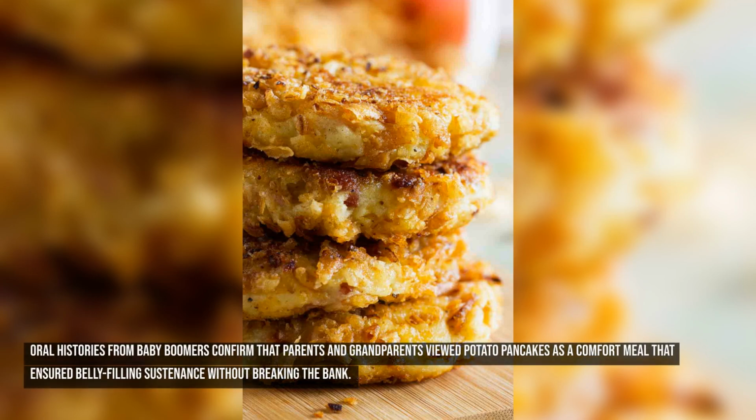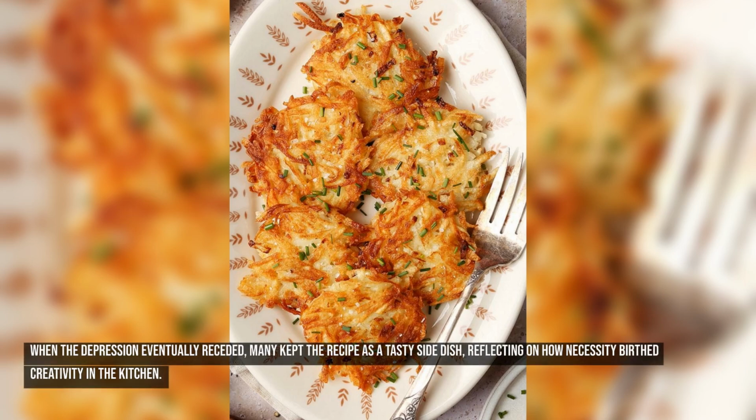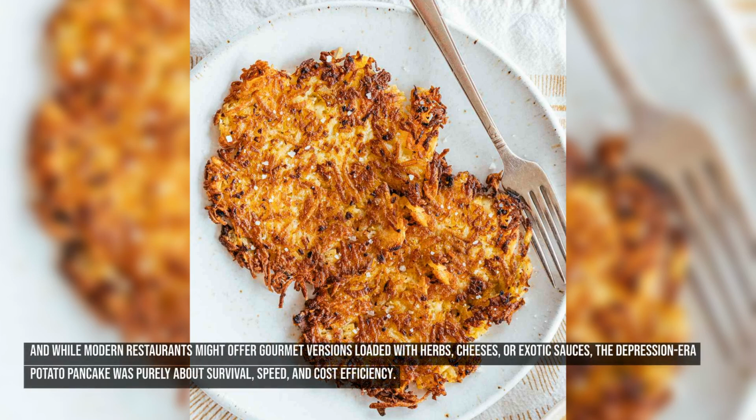Oral histories from baby boomers confirm that parents and grandparents viewed potato pancakes as a comfort meal that ensured belly-filling sustenance without breaking the bank. When the Depression eventually receded, many kept the recipe as a tasty side dish, reflecting on how necessity birthed creativity in the kitchen. And while modern restaurants might offer gourmet versions loaded with herbs, cheeses, or exotic sauces, the Depression-era potato pancake was purely about survival, speed, and cost efficiency.